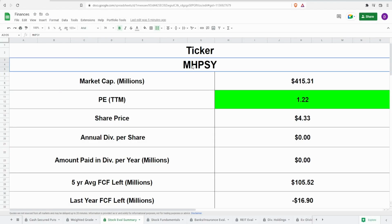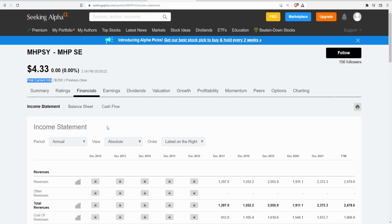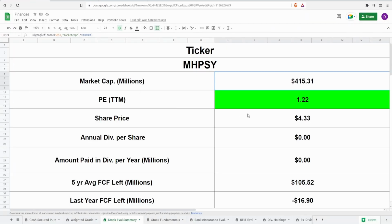This company does not pay out a dividend. Now, ticker symbol of MHPSY, market cap of $415.31 million. And yes, guys, this is in US dollars. If we come over here to Seeking Alpha, we can see that this says current info USD, and also coming to the financials, scrolling all the way down, it says in millions of US dollars per share item. So every single value that you're going to see is essentially in US dollars, in accordance with Seeking Alpha.